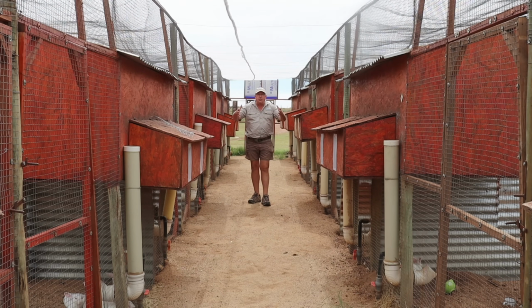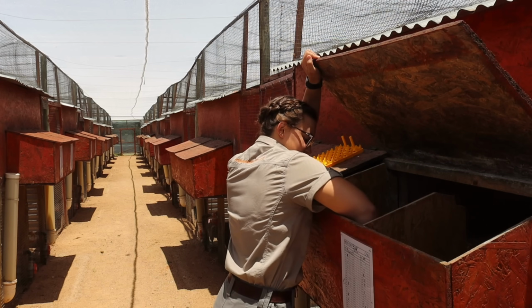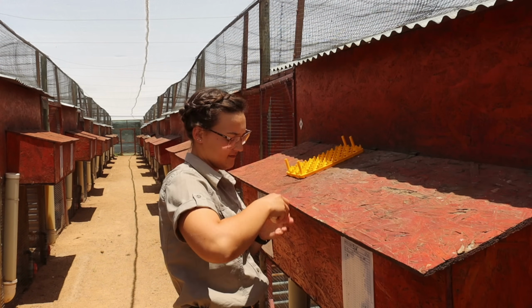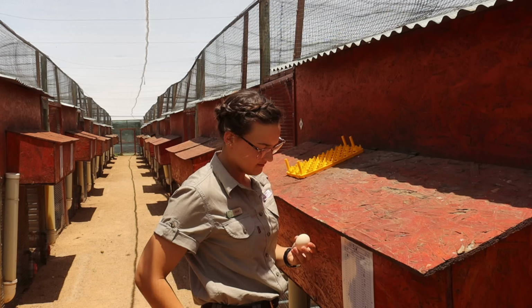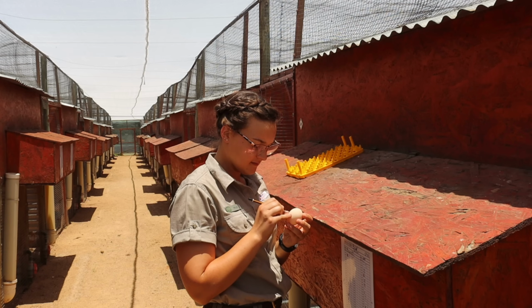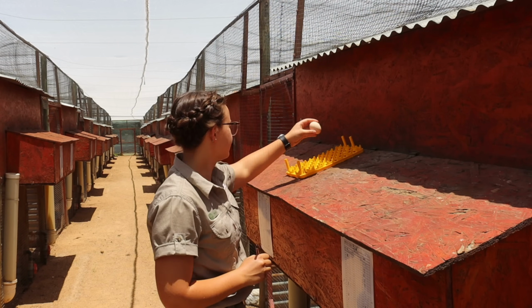Everything that we need to do for maintenance happens in this corridor. We're able to access all of the cages from the back. We can go into the cages, we can see which birds are laying, we can see how many eggs need to be collected, and the birds are disturbed absolutely minimally.